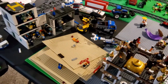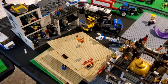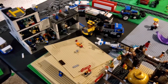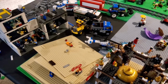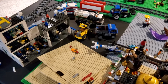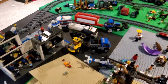And then I've moved my police station over here temporarily. I'll probably end up putting it back in just a temporary spot for a little while. And then the 2021 police station modular, which I hope to get later this year, will be added into my city. And if I end up doing that, then that means that the bookshop will probably be staying sealed even longer. So we'll see about that.